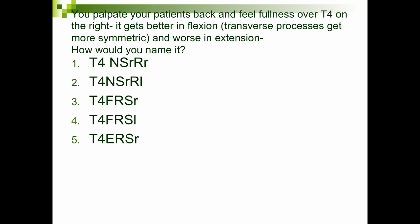You palpate your patient's back and you feel fullness over T4 on the right. It gets better in flexion, the transverse processes get more symmetric, and worse in extension. There's also more ease to side bending at T4 on the right side. How would you name it? So you name it T4, flexed, because that's where it gets better, rotated, and side bent to the right. So you're naming it for where it lives.